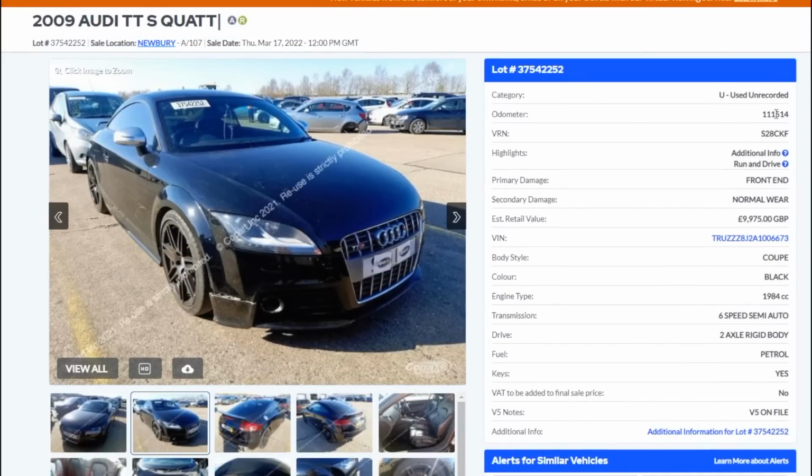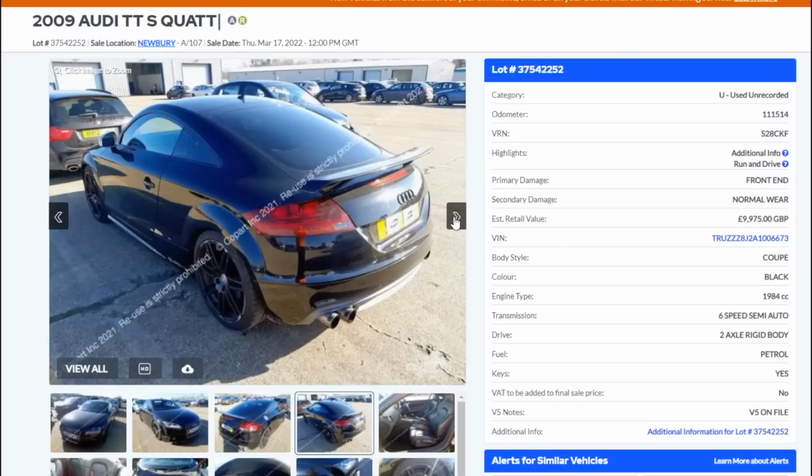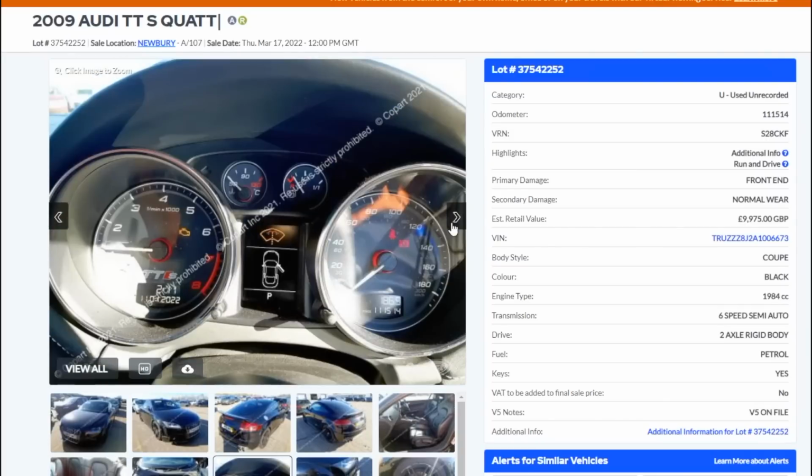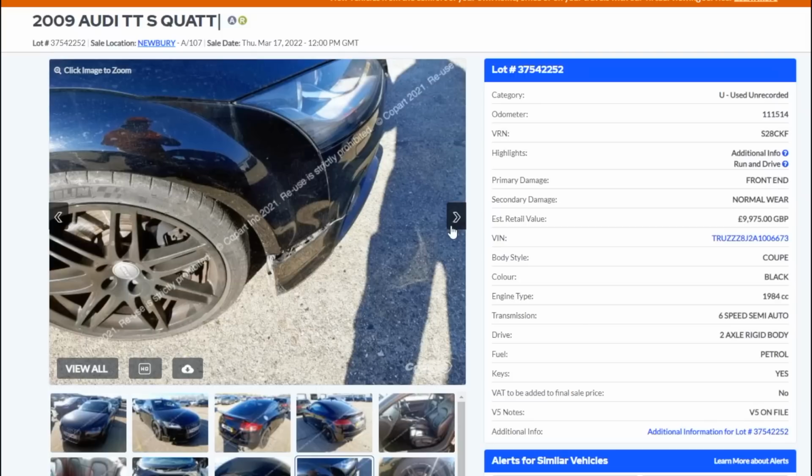And if you look at the mileage, and if you look at the condition of the car, let's take a look at the pictures. Because there's no damage on the car, immediately you think to yourself, why would you not just sell this car? I mean, I bought this car for £6,200. That's what I paid for it in the end.